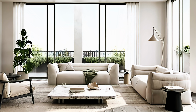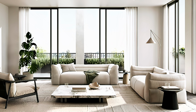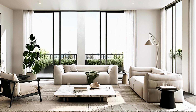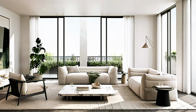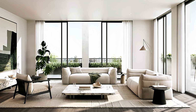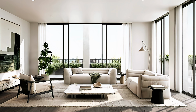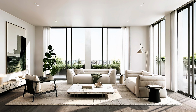Natural light floods the room through floor-to-ceiling windows with sheer curtains, enhancing the airy feel. A wall-mounted abstract piece adds sophistication while indoor greenery introduces an organic touch. The overall design is clean, uncluttered, and elegant. What are your thoughts on this living room? Would you change anything?